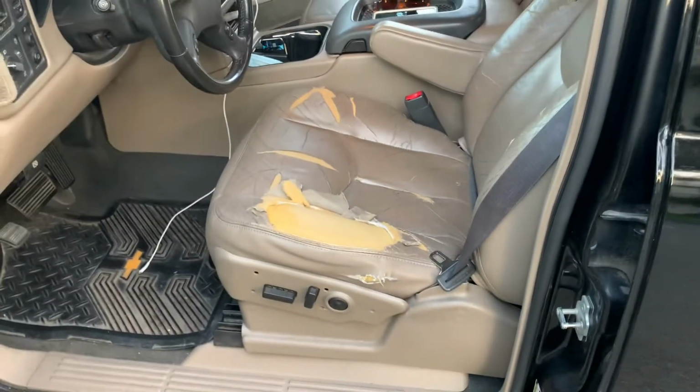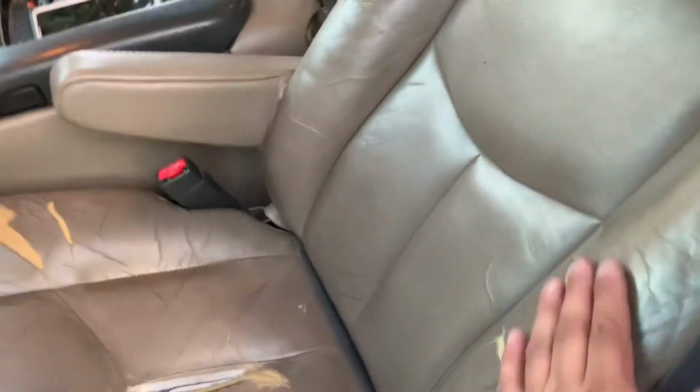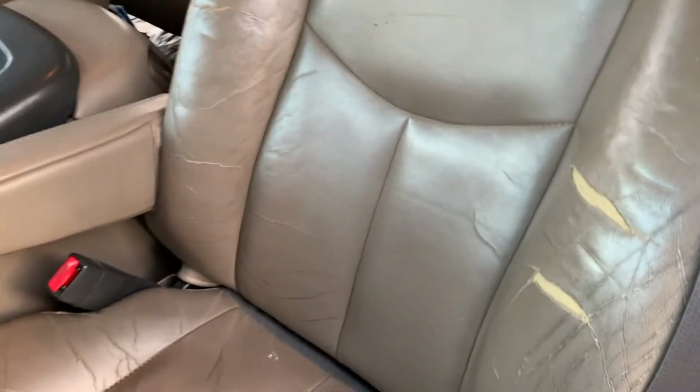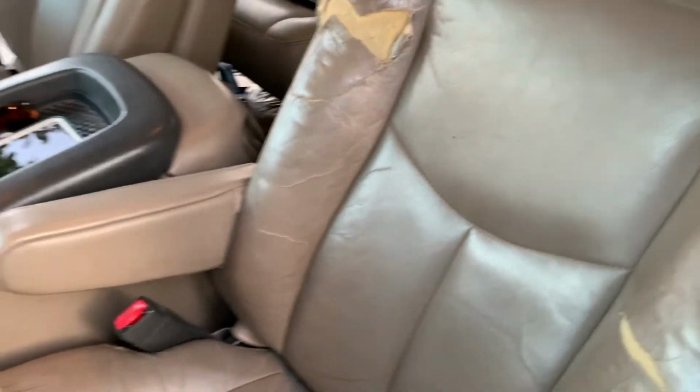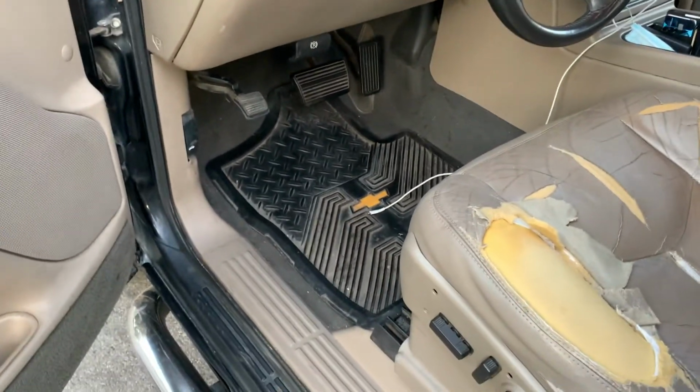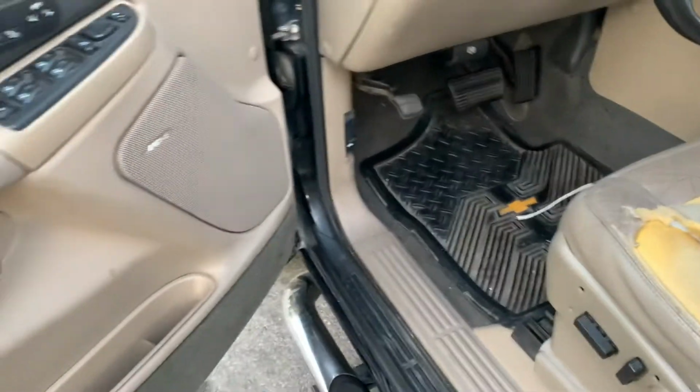But here we are. Like I said, this seat is just destroyed. I might actually just wind up replacing both the bottom and the back on this one. It's just, it's bad. I never noticed how bad it actually was. But yeah, it has the Avalanche rubber mats that came with it.